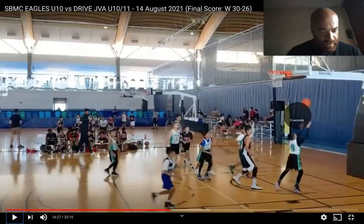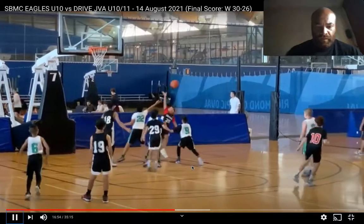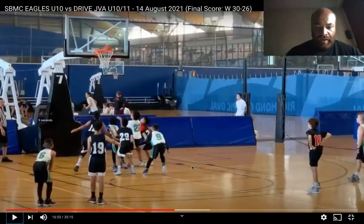Here it's again the same thing, his full court speed. So we have to get back. He gets a couple tips to himself and he's gone. I mean, he could do this all day. The only way we're going to stop that is if we get back.